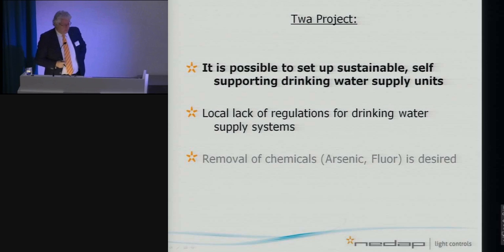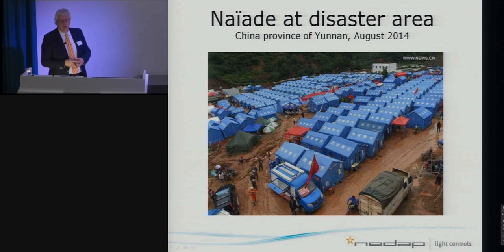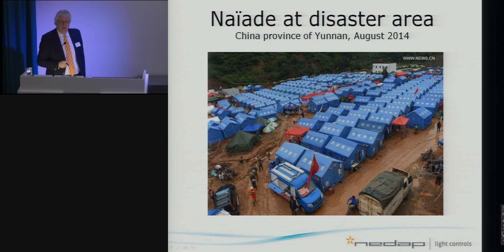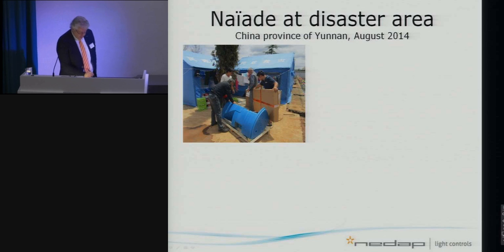Just to show you what happened recently: because this NEARA system can be installed very quickly, in early August there was a big earthquake in China, in the Yunnan area, and they had several camps where on average 1,200 to 1,500 people are living for the moment. And we flew in three NEARAs from our Chinese distributor. You can see how they are unpacked. It's very simple. They were assembled within an hour and then carried out to the location where they are used. And now these three NEARAs are supplying clean water to these camps.